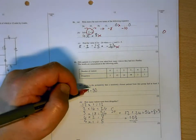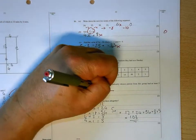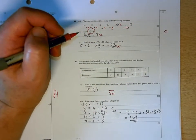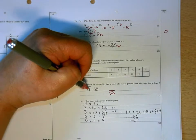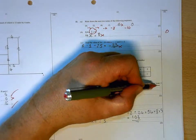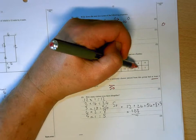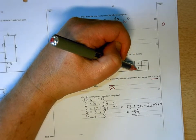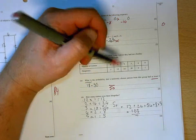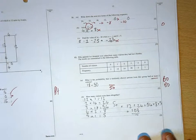Right, you need to write probability as a fraction. So it's not 18 to 50, it's out of 50. And the number that goes on top isn't 18. 18 had exactly 3 visitors. The question's asking for at least 3. So these patients also had at least 3 because they had more, 4 and 5. So 21 is what should be going on top. So no marks there.